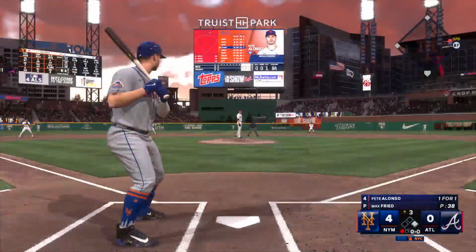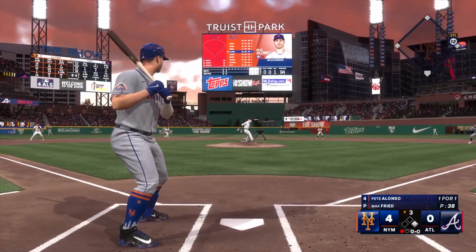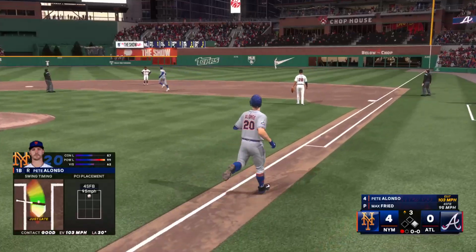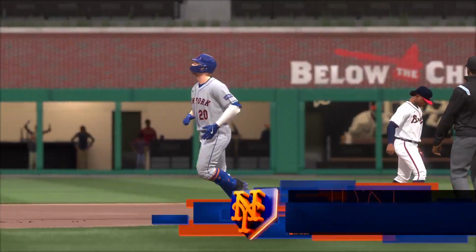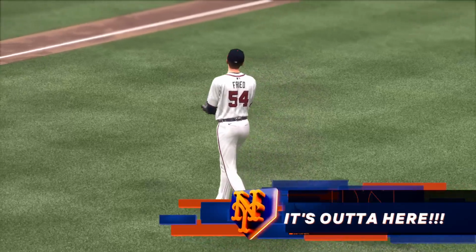Man at first. And now it's the polar bear, Pete Alonso. One home run shy of 200. Oh, now this one's high and deep. Way back there. On its way. Gone. A massive home run. His second home run of the game.